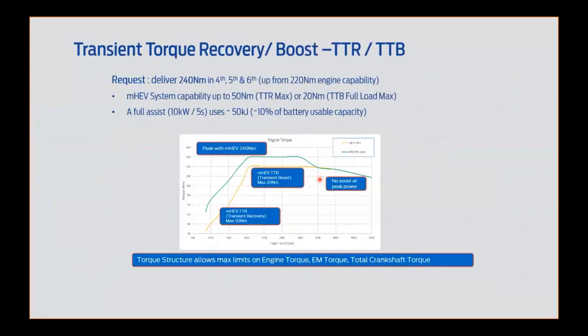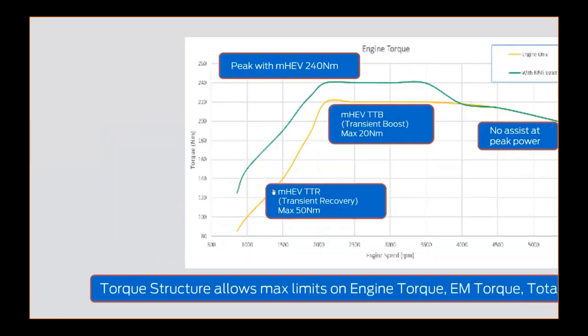So when we put the MHEV system into the 1 liter EcoBoost engine, which is already loved by the customers, we start seeing what we are seeing on the screen. This is a typical torque curve for the engine. You've got engine speed on the x-axis and engine torque on the y-axis. The yellow line is the torque curve for the engine on its own.